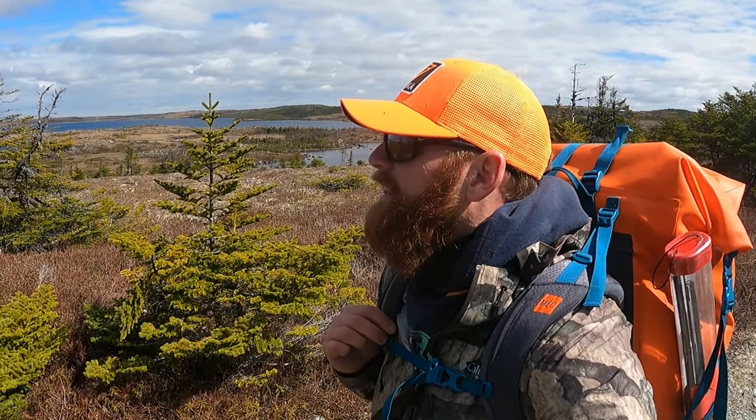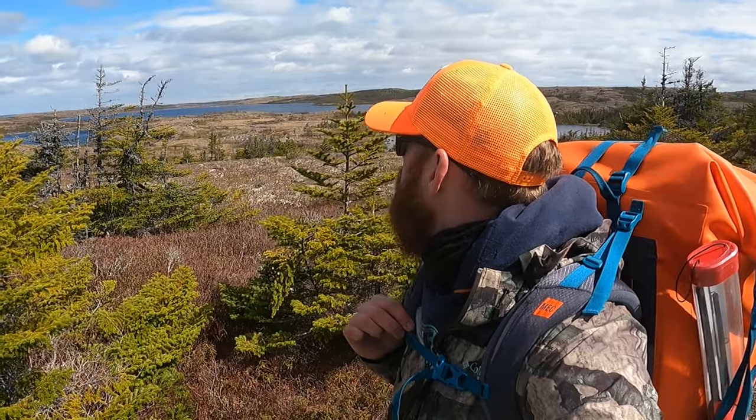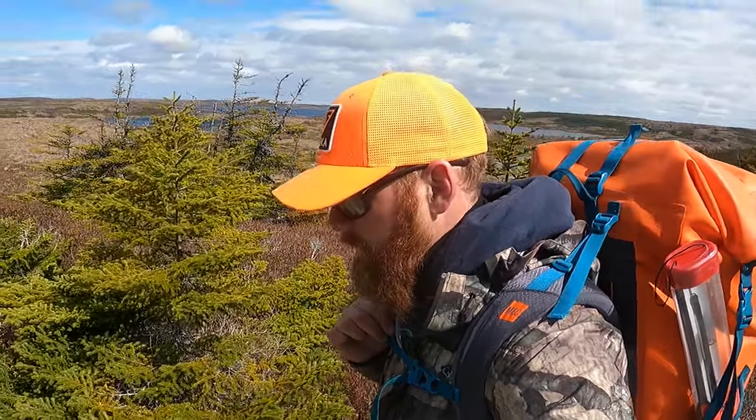Pretty cool. Wasn't really expecting to see a caribou. I knew there was a caribou herd here in the reserve, but kind of expected to cross paths with a moose before a caribou. Anyway, it's pretty cool to see that.